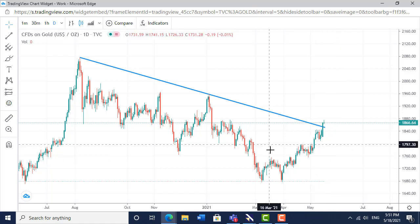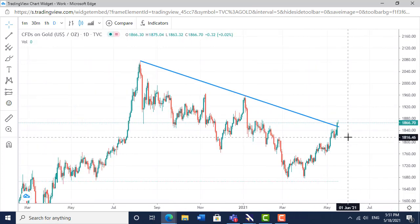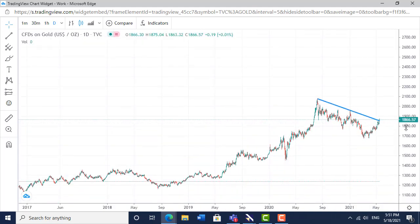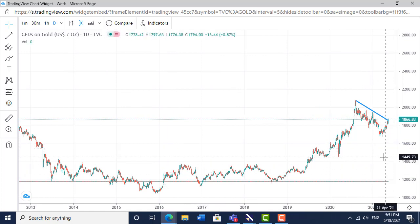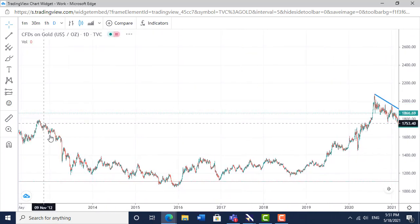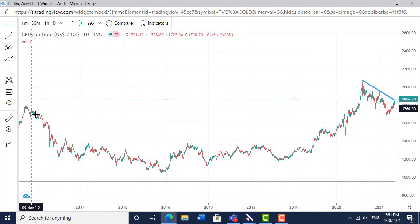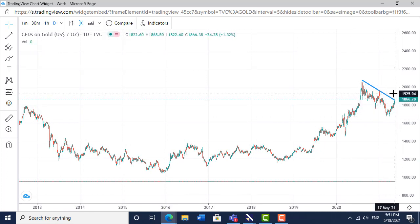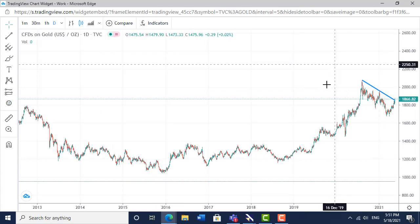So with any luck, and there's going to be a great deal of angst in this area, but with any luck we've broken out, and we've got this huge cup and handle pattern to look forward to, which goes on for years. As you can see, it takes me forever to get out that far. In fact, there may not be enough data for it, but you can see right back from 2013 we've got this rounding bottom, and this to me looks like the handle, and this bit should be repeated on the upside.